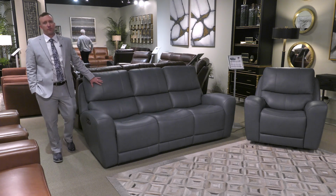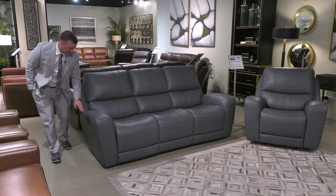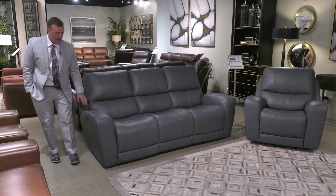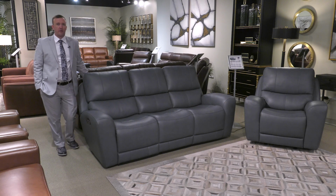So a few features here for the Bel Air model include a unique stitch pattern that you're going to find on the outside arm application and featured on the ear. This is a very unique stitch with a heavy stitch pattern in a zigzag format that ties in with the rest of the group, the sofa, the love seat, the chair, and looks great in the retailer's home.